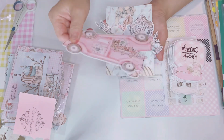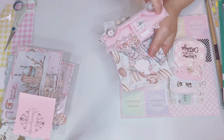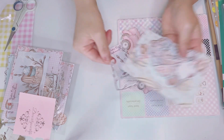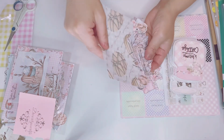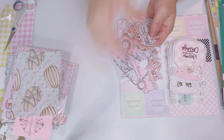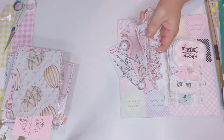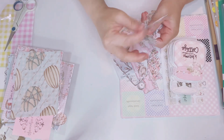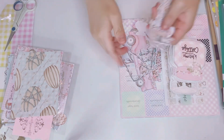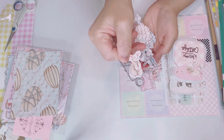Oh my God, I just had to. Look how beautiful that truck is, and it comes with 2 of each of the pieces. Oh, look at that pretty paper, which I'm of course gonna save. It has, oh my gosh, look at the Easter bunny. It's like a shabby chic vintage collection. And it's just all of these. Oh, look at that bunny.